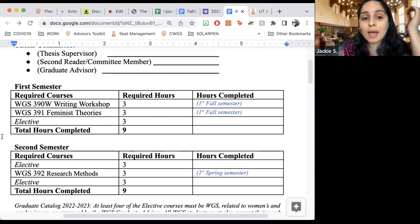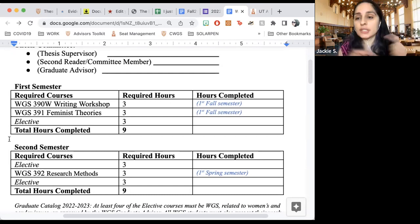Registration for spring will happen in October, and Dr. Kafer and I will do advising appointments and talk to you about different classes you could take for these electives that would work with whatever ideas you might have for a thesis project or a report.